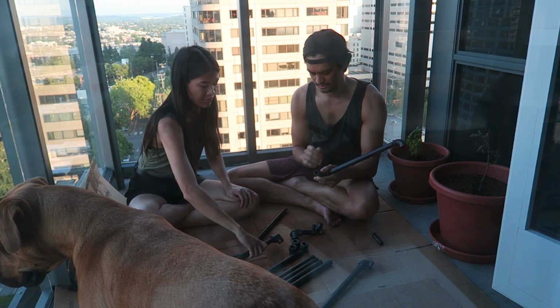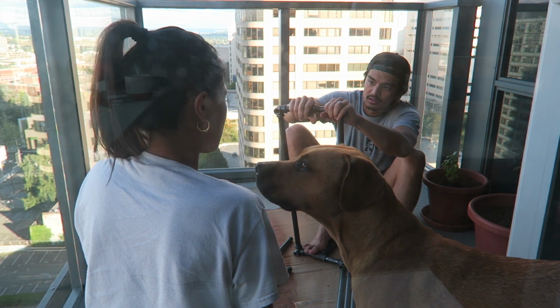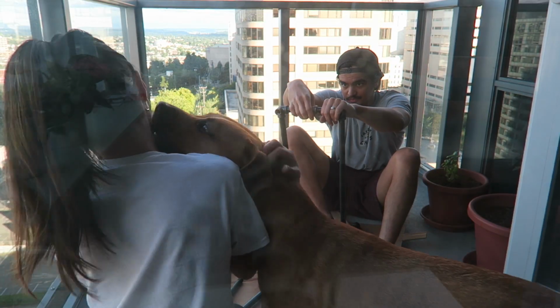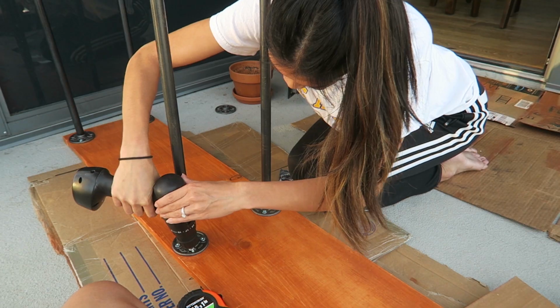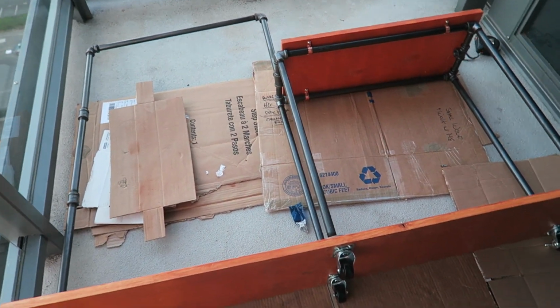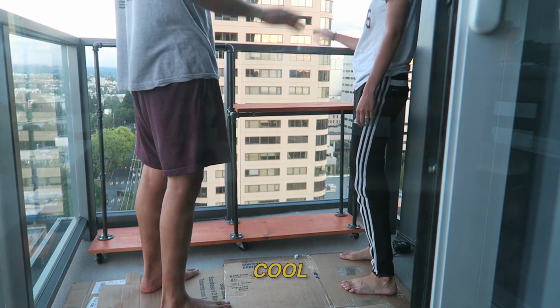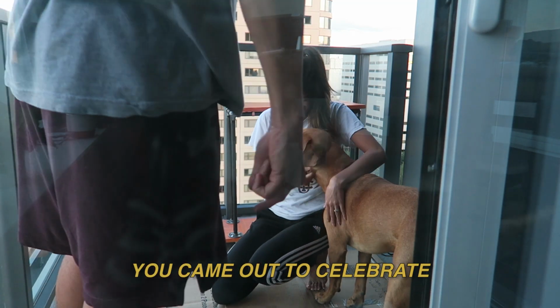reassembled the frame and ran into another issue where we couldn't take some pieces apart. And after another trip to Home Depot, we completed the frame again. We added the flanges, drilled the frame to the wood, drilled the casters to the wood, and finally it was done. It's Wednesday, July 22nd, and we finished the balcony plant stand.